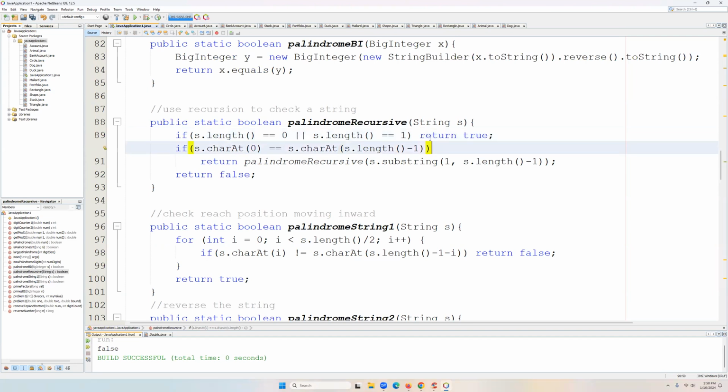Okay, but if s.charAt(0), the first letter, is the same as s.charAt(s.length() - 1), the last letter, then return palindromeRecursive. Then do this again, but what should you take for the string? s.substring, you take a substring from 1, which is the second position, to s.length() - 1, so to 1 less than what it was. So every time, instead of taking the whole string, you're taking a substring going from one letter less on the inside and outside on the two sides.